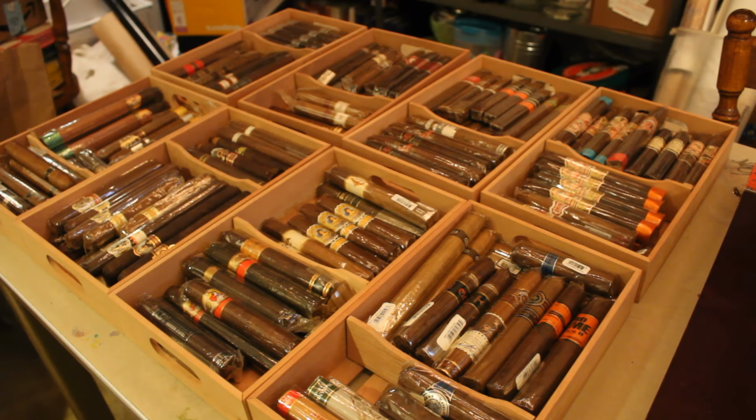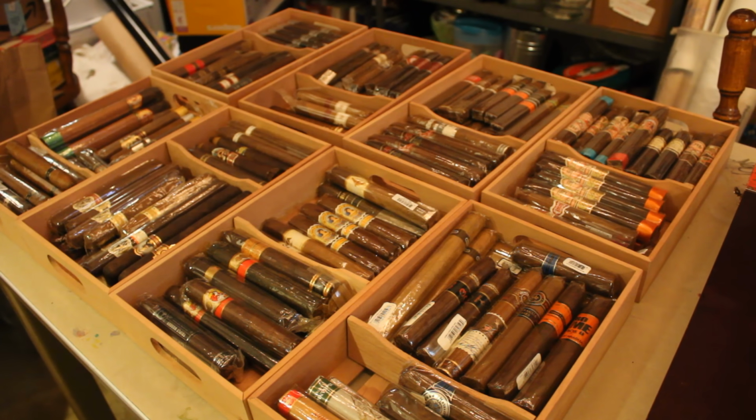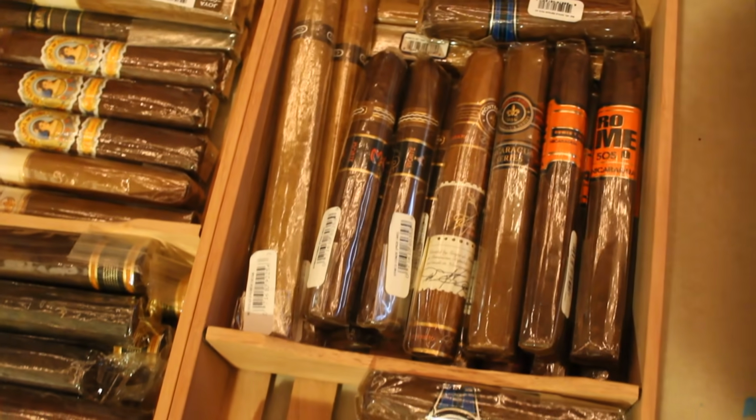So this is all the shelves all laid out. Let's go over each little rack individually to show you the different shelves of cigars I've got in these little cedar racks. Okay, so rack number one.